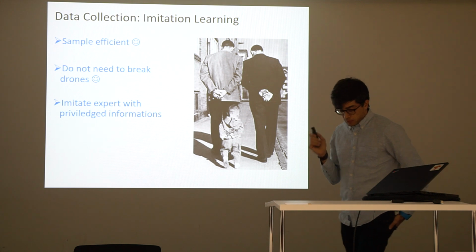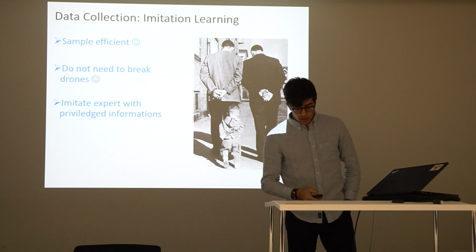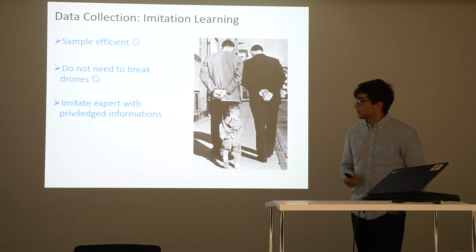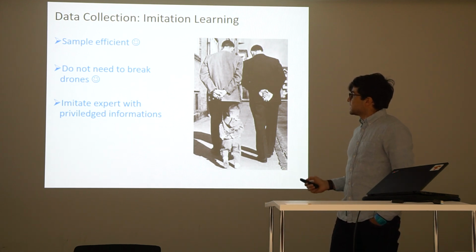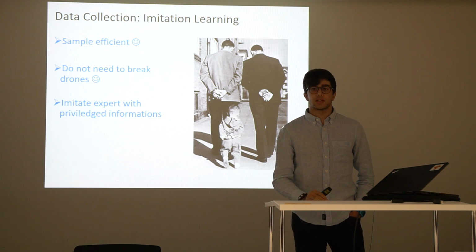How to train this network? How to teach a network to select places to go in a racetrack? The approach we used was imitation learning. It is indeed sample efficient, and it doesn't need to break drones during a racetrack, which is also nice. And also it's easy to find experts that can solve these tasks if you give them privileged information.